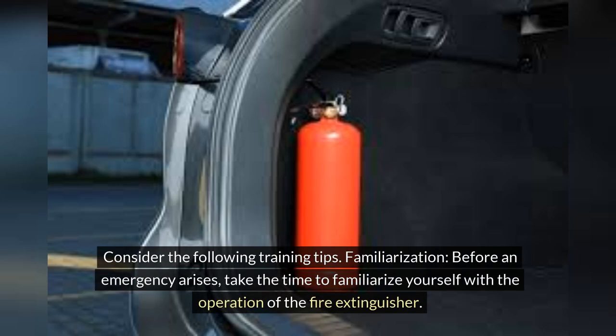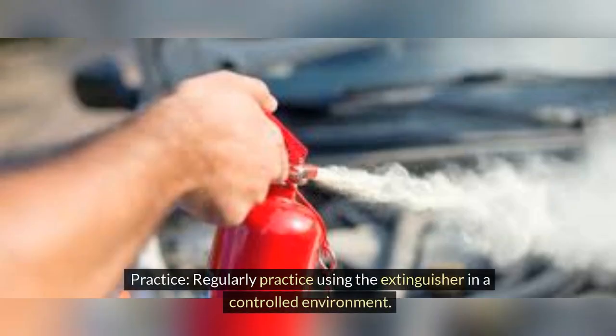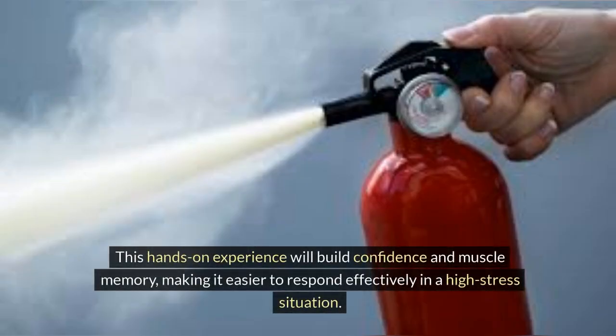Before an emergency arises, take the time to familiarize yourself with the operation of the fire extinguisher. Understand the type of extinguisher you have and the types of fires it can effectively combat. Regularly practice using the extinguisher in a controlled environment. This hands-on experience will build confidence and muscle memory, making it easier to respond effectively in a high-stress situation.